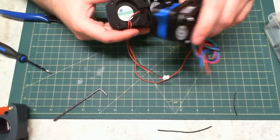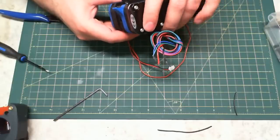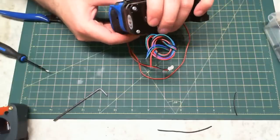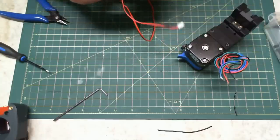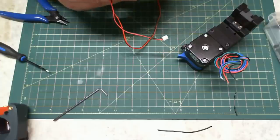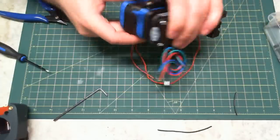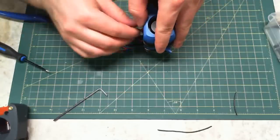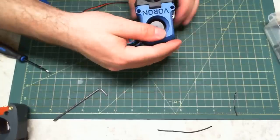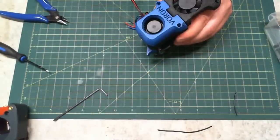And now this screws onto here. So make sure nothing's pinched. Line it up so we're not pinching any wires, because you really don't want to pinch wires. And we gotta screw it all together, which I think uses 30 mils.